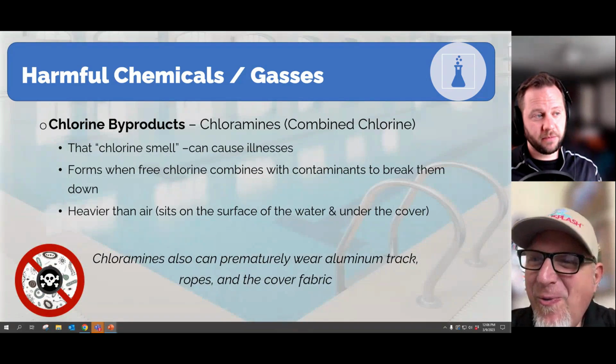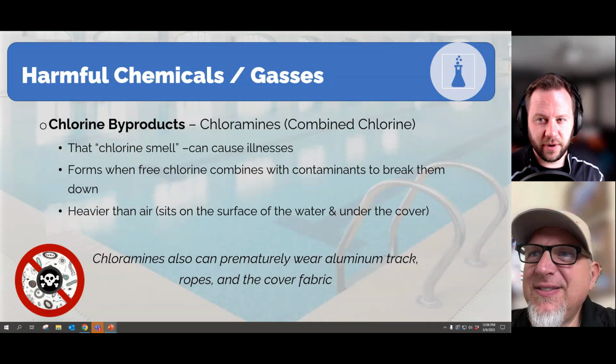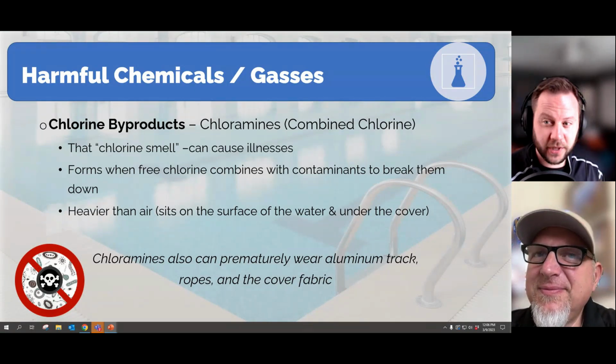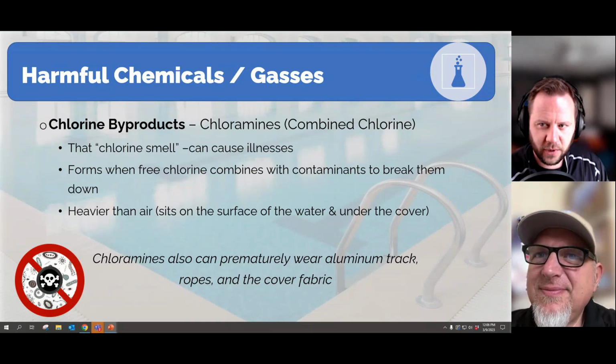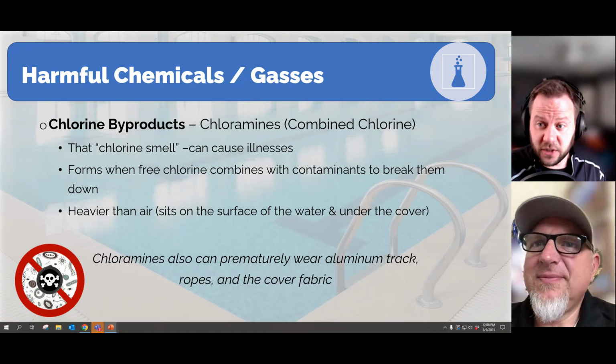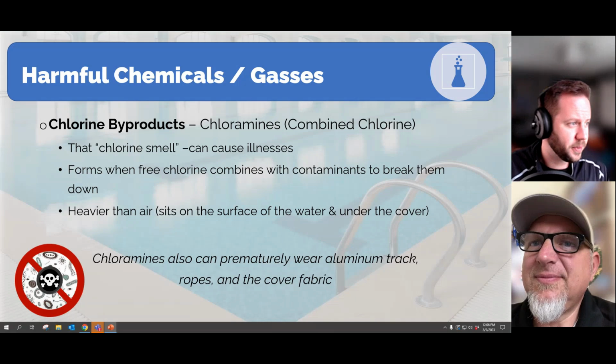Other harmful chemicals and gases, chlorine byproducts. Now we've kind of beat this horse pretty dead. Like that horse ain't getting up. Chlorine byproducts are chlorine that's got used up. It's combined. It's hopefully trying to gas off so it can leave the water. But if you've got a lid on the Tupperware, it can't gas off. It's just hanging out under there. So it's an aggressive gas. It can cause premature wear on metal surfaces. So the tracks that hold the auto cover in place can start to get pitted, actually pretty quickly, if you've got really high levels under the cover and you don't ever burp it.